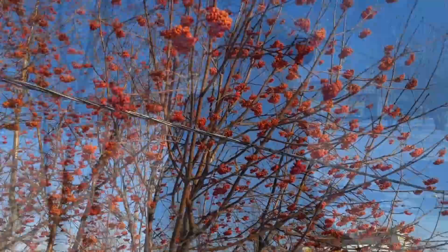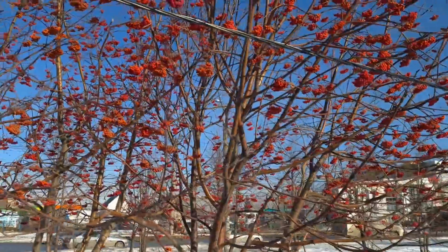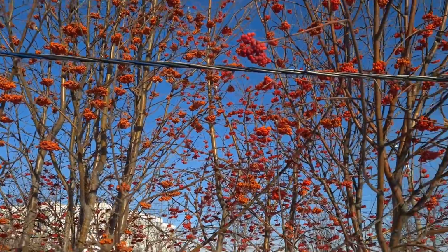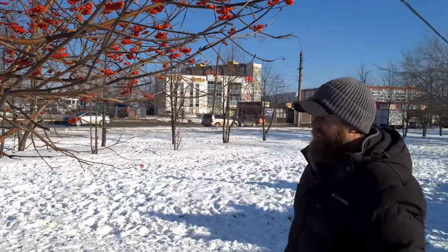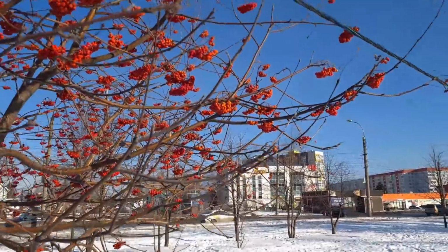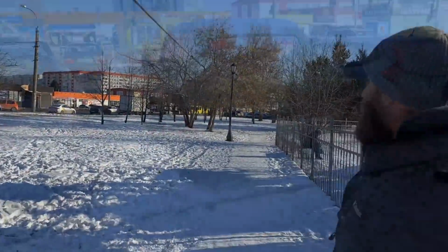Yep. Trees and berries here. These are really nice when there's snow. There's obviously snow on the ground here, but the snows are melted. But the snow sits right on top of these little berry piles, and they look really nice. Yeah, looks very quaint. A lot of the little birds feed on these throughout the winter.